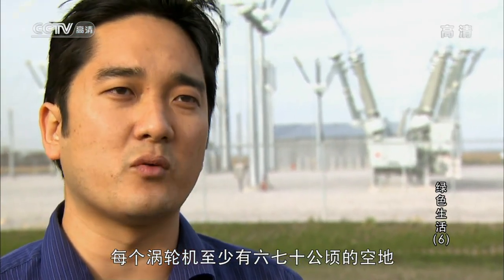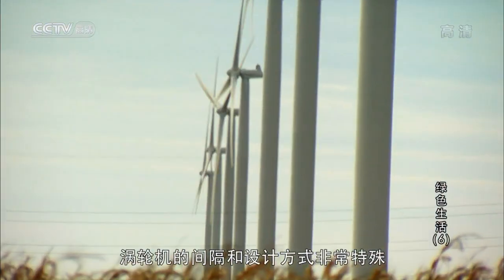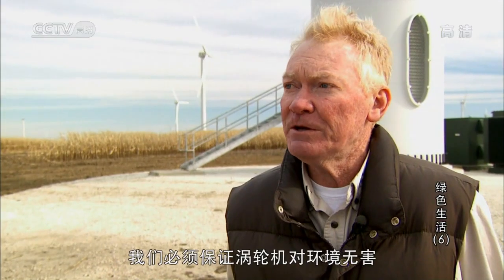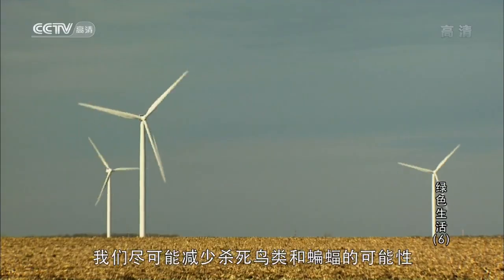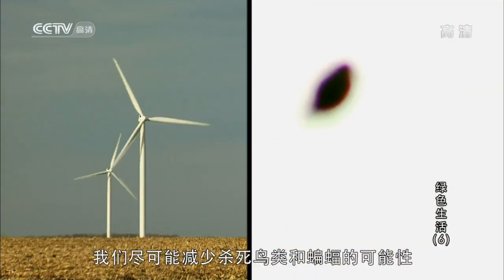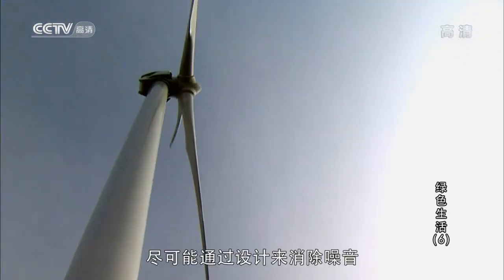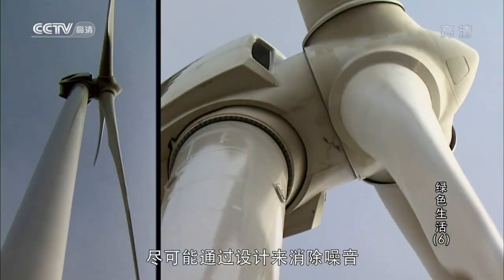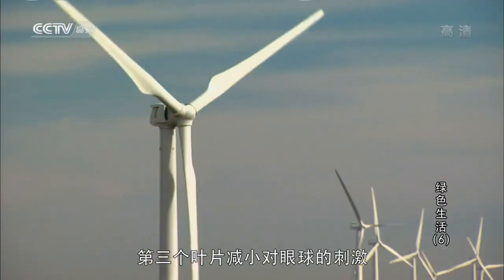Generally, you're talking about a minimum of 60, 70 acres of open land per one turbine. And these are spaced and engineered in a very specific way. We have to make these things environmentally sound, and we have to make them extremely acceptable to human beings. As much as possible, we've tried to eliminate the possibility of bird and bat kills. We have tried as much as possible through the design to eliminate noise. And adding the 3rd blade has reduced their irritation to your eyeballs.